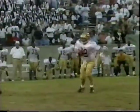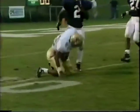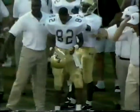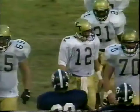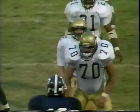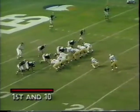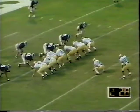The great thing about this play is that when Ryan rolls out of the pocket, Robinson adjusts. He comes over, finds the open ground, comes up with a big play. Well, Williams is just kind of patting himself on the helmet, saying, why did I ever let him double back to help out the quarterback? 17 yards on the pass and run, and now a first and goal to go with 2:32 to play for East Tennessee. A touchdown will not do it.